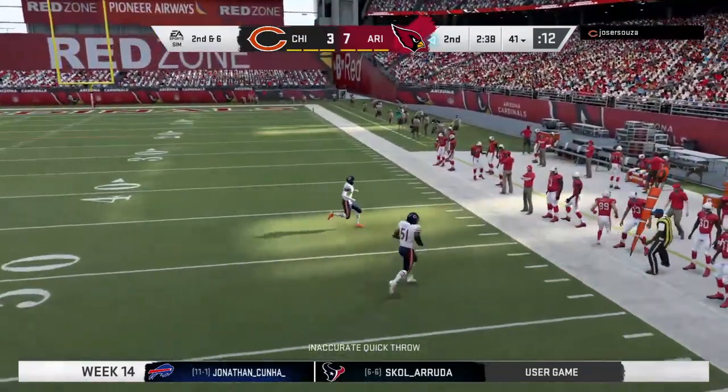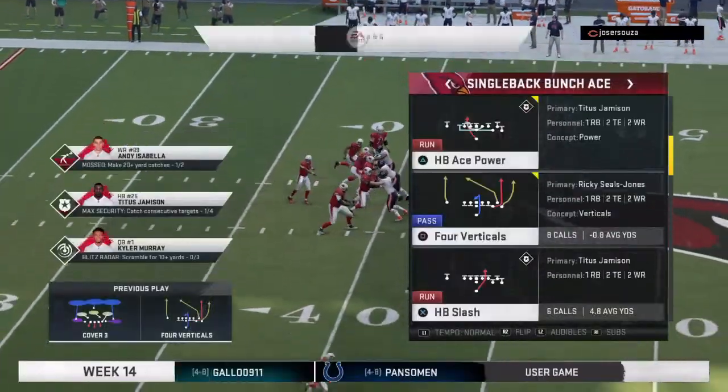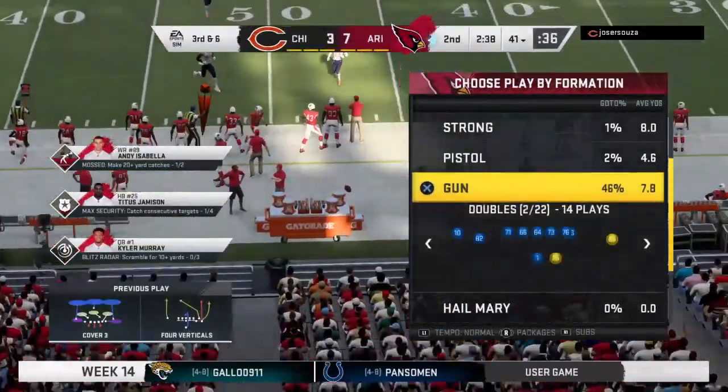Safety. 2nd down, Murray sets to throw. And this one's incomplete. Andy Isabella was the intended target. And now it's 3rd down.